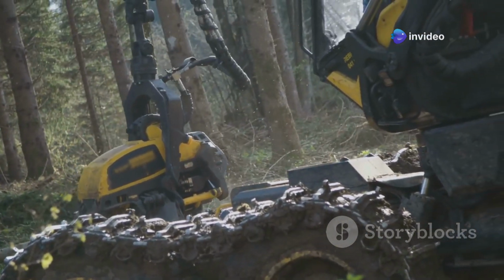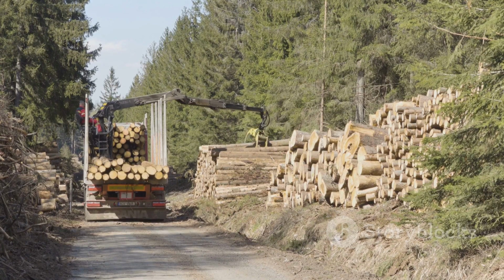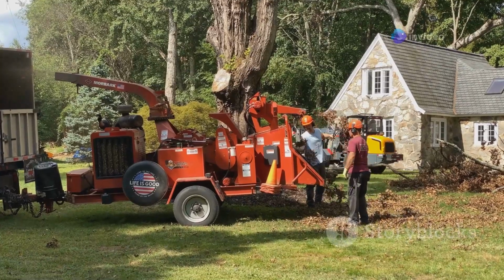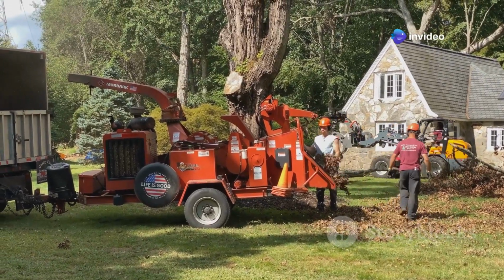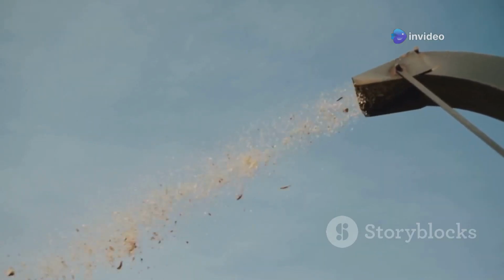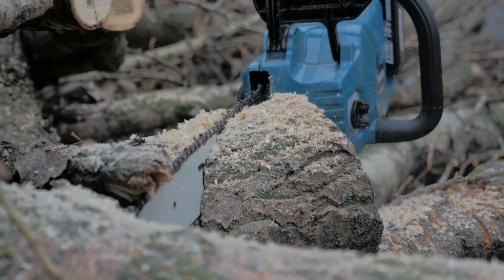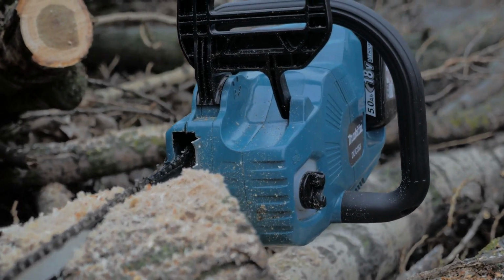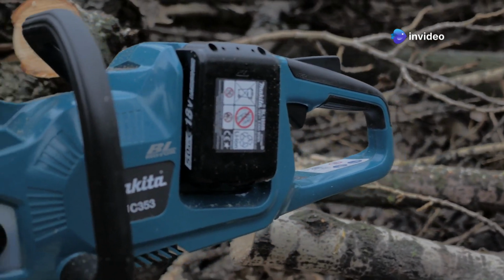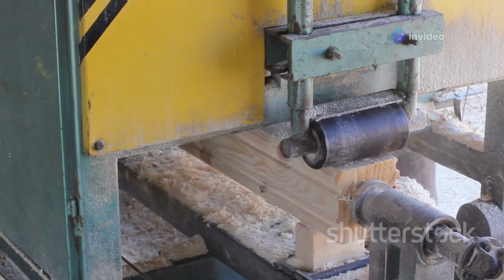So far, we've focused on the machines that cut down trees and transport logs, but what about the machines that turn those logs into usable products? Well, one of the most important is the wood chipper, a machine that's as simple as it is ingenious. The wood chipper takes those big, bulky logs and turns them into small, manageable wood chips. It does this by feeding the logs into a rotating drum with a series of sharp blades that chip away at the wood, turning it into a shower of chips. It's like a giant pencil sharpener, but instead of pencils, it's eating logs.